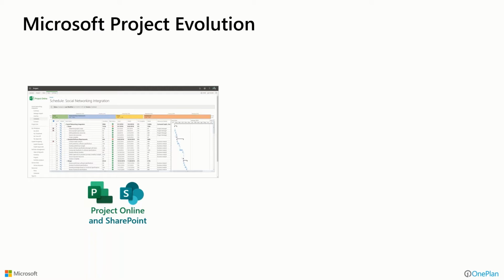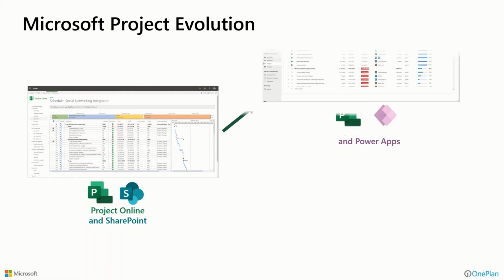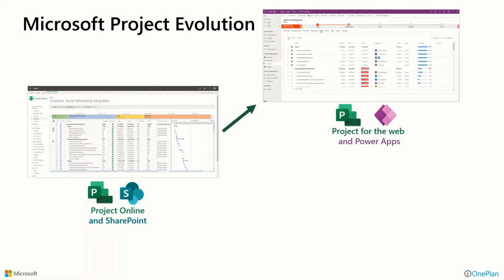So it comes to a couple different branches here to look at. The one we're going to focus on here today is the move to the new Project for the web, the more modern Project for the web that's designed for easier access and for the more casual project manager to be productive with it as well. And it's based in a solution that leverages Power Apps, the low-code, no-code platform from Microsoft. We'll talk more about the details around that as part of this webinar.